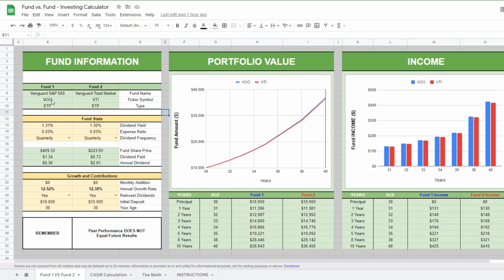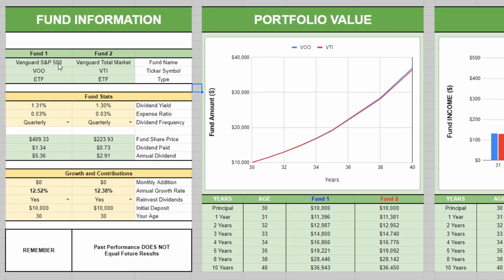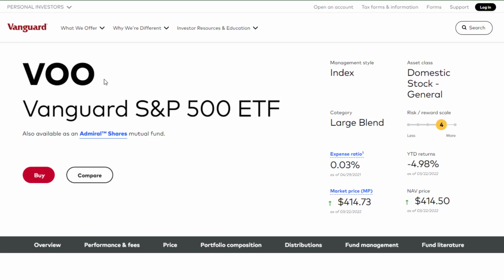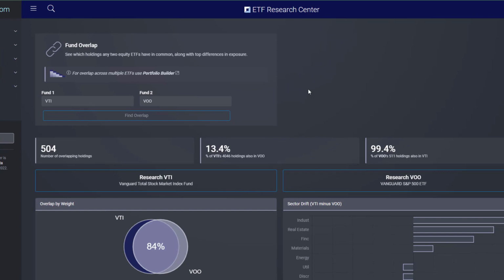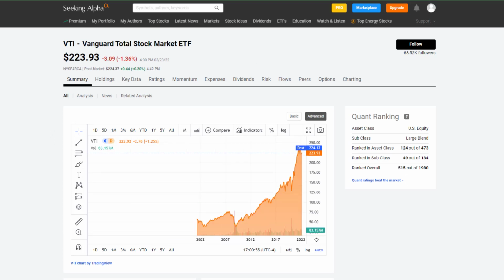We're comparing VOO versus VTI. VOO is Vanguard's S&P 500 ETF and VTI is their total stock market ETF. First, we'll check out their website pages, one for VOO and one for VTI. Then we'll take a look at how much these funds overlap. We'll also take a look at the Seeking Alpha data for their market price for both VOO and VTI.